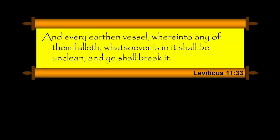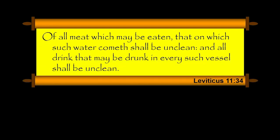And every earthen vessel whereunto any of them falleth, whatsoever is in it shall be unclean, and ye shall break it. Of all meat which shall be eaten, that on which such water cometh shall be unclean. And all drink that may be drunk in every such vessel shall be unclean.